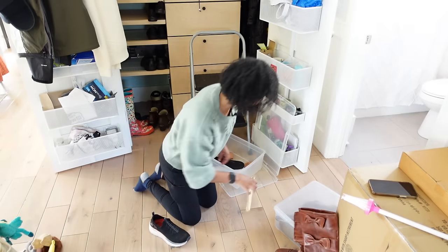Glop that on. If the question is, is it strong smelling? The answer is yes. It's strong smelling. All right, this one I will put the patch on, I think. This is a big one.